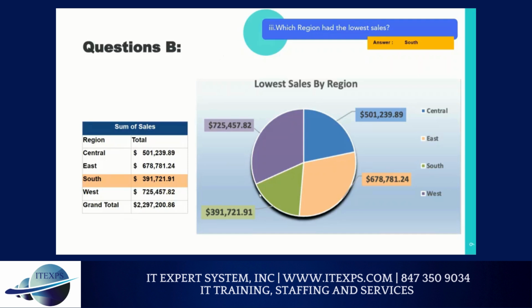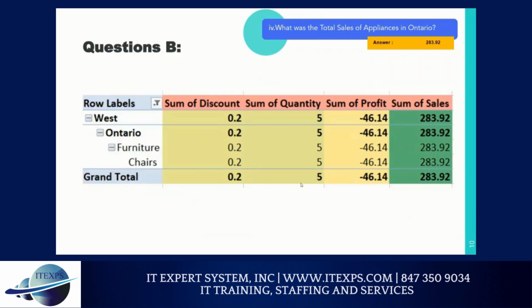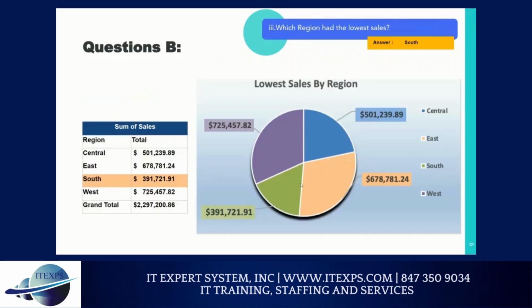Here we try to show the lowest sales per region, and as you can see on the pie chart, the South region is the lowest at $381,721. Again, like I said previously, the profit margin for the South region is also the lowest. As we go further, at the final stage of this presentation, we also show a chart of the profit margin per region.